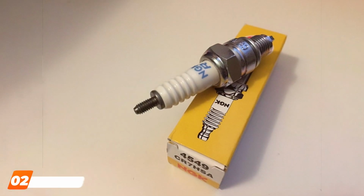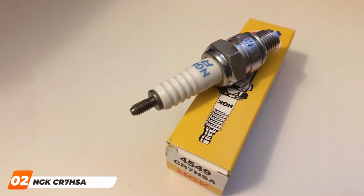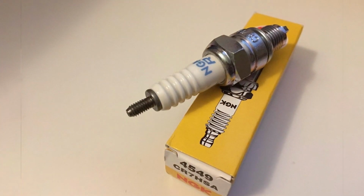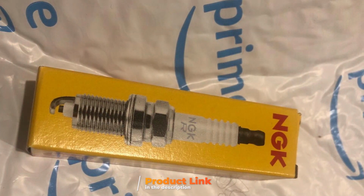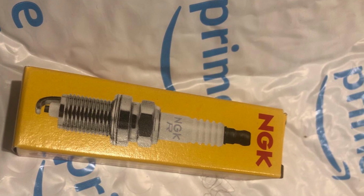At number 2, we have the NGK CR7 HSS Standard Spark Plug. This plug is a reliable choice for maintaining and enhancing a motorcycle's performance. Crafted with NGK's renowned quality, the spark plug is designed to deliver consistent ignition and efficient combustion, leading to smoother engine operation and improved fuel economy.